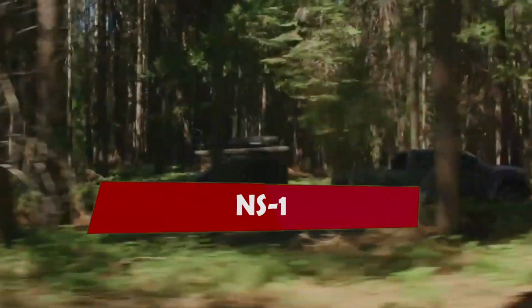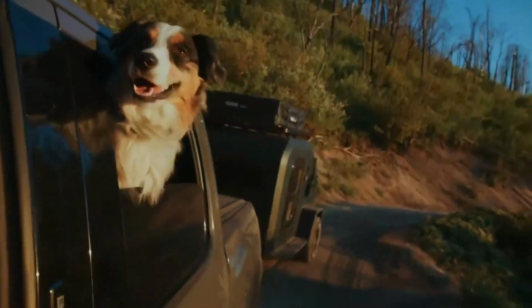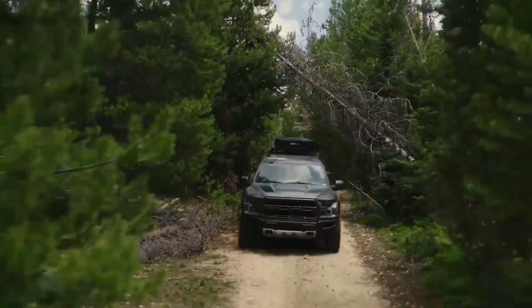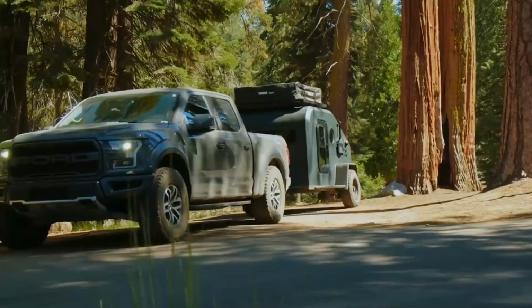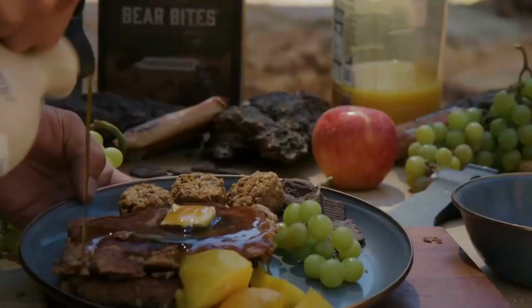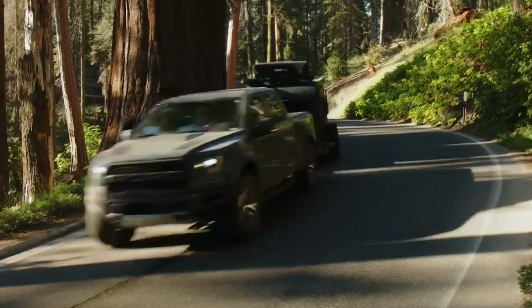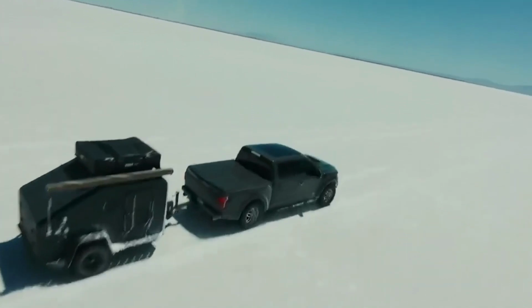NS1. Green energy is making waves in the motorhome industry, and a new startup from Colorado has launched one of the first electric trailers in the U.S. market. The NS1 runs on pure electricity, with a powerful battery and an inverter that supply AC power. The roof is covered with solar panels that keep the energy flowing on the road, and comfort is not compromised at all.